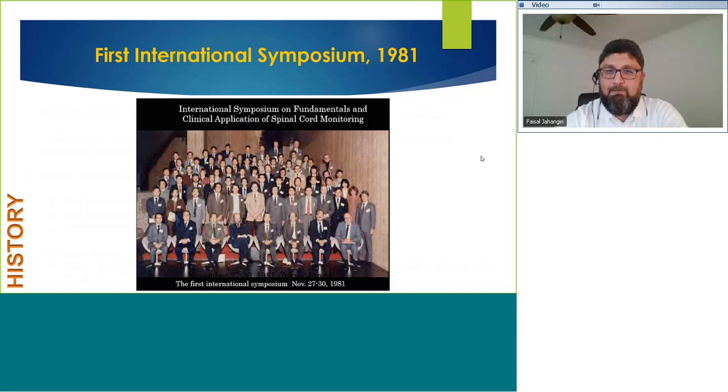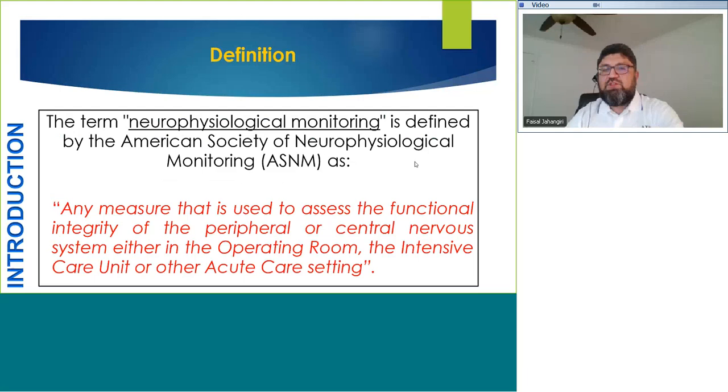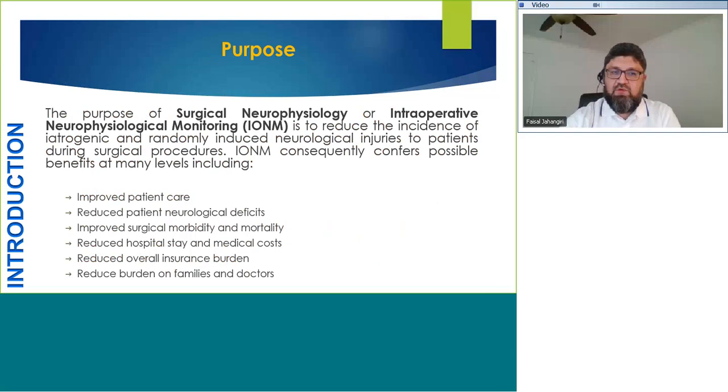So what is surgical neurophysiology? Surgical neurophysiology is a term which is derived from neurophysiological monitoring, and it is defined by the American Society of Neurophysiological Monitoring as any measure which is taken or used to assess the functional integrity of the peripheral nervous system or central nervous system, either in the operating room or any acute care setting. So that is called neurophysiological monitoring.